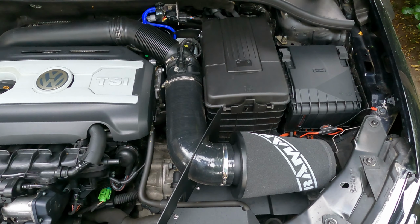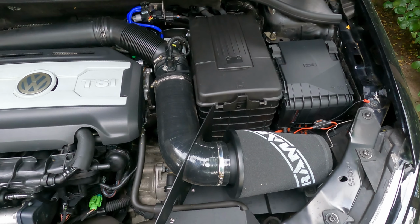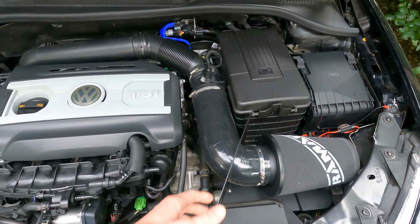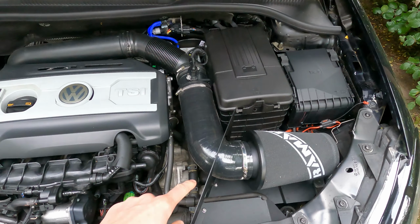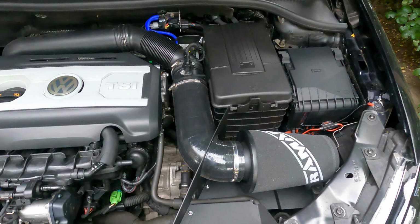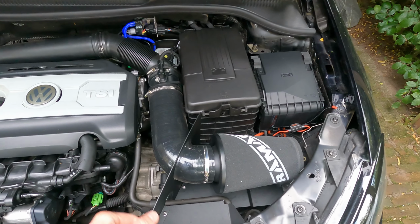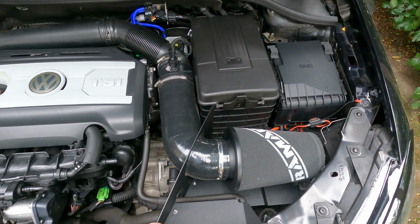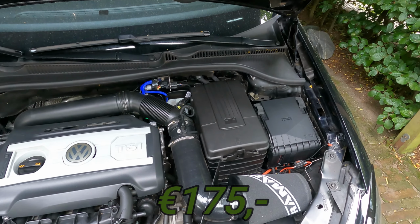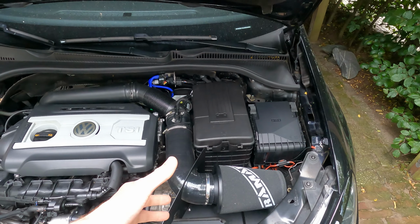I found this on a marketplace advertisement. I bought it new. It had never been used, so it was not a second-hand cold air intake. I got this for way cheaper. The dude said I could have it for that price. Normally these intakes go for around 270, 300 euros or something like that. I got this for around 175 euros, so it's cheaper than normal, and I like that because it still works.